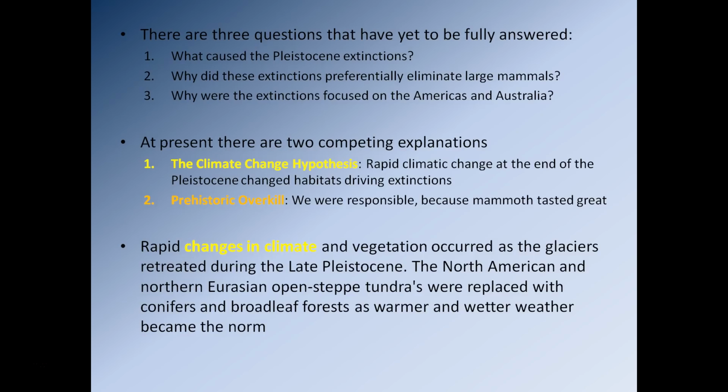The North American and Northern Eurasian open steppe tundra were replaced with conifers and broadleaf forest as warmer and wetter conditions became the norm. It seems a bit strange when you think of modern day tundra. Modern day tundra is a very unproductive place. If you're an animal and you want to live in that environment, it's pretty hard work. However, the tundra that was around during the last ice age actually appears to have been extremely productive. That's how it could support very large animals like mammoths.